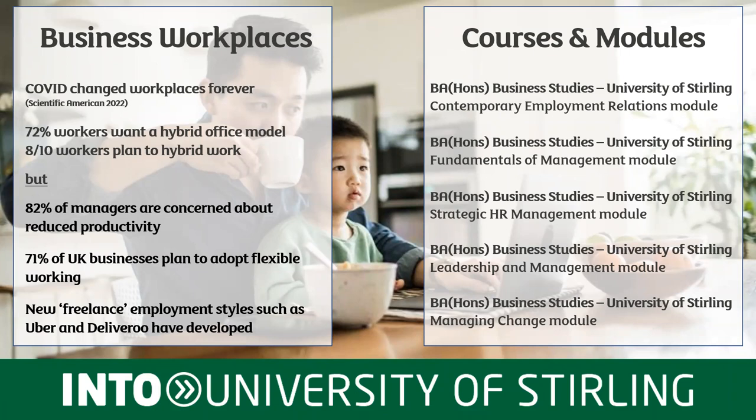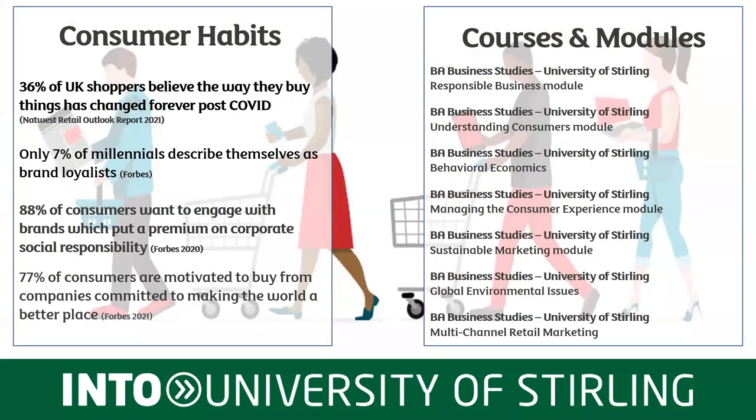And this is where our business study degree and our HR management degrees can really be useful. We've got modules on contemporary employment relations. We've got modules on the fundamentals of management. We've got modules on managing change and also business and leadership modules as well. So if you studied these modules and you can offer firms and employers these skills, you are going to be in very, very high demand as the workplace changes.